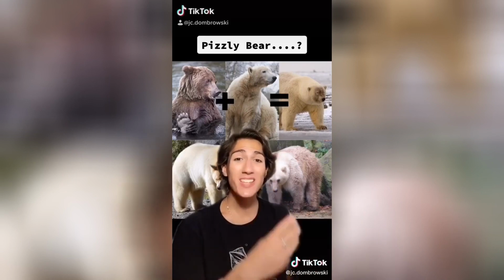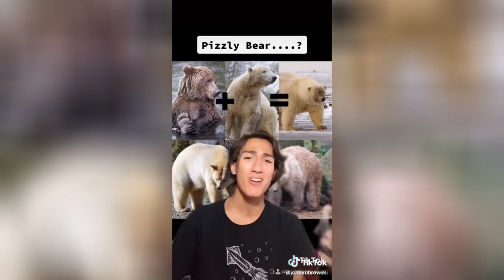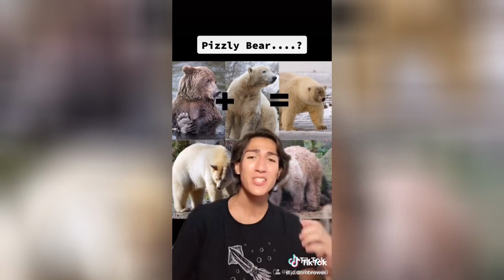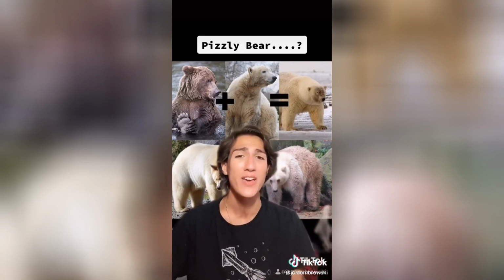Number three, a pizzly. This is a polar bear and a grizzly bear that reproduced to create this adorable, kind of smushed face looking bear. It really looks like my dog, but basically these creatures are absolutely adorable and they were actually discovered basically through genetic testing of a specimen that was found.